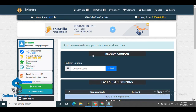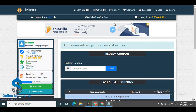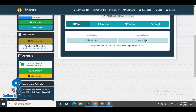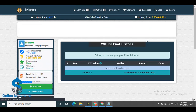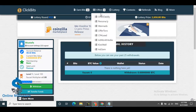Okay, the best way you can earn much more is the referral. You can refer your friends, and you can earn much more crypto with the referral link. Right now I have referred 3 people. This much I earn from referrals. Okay, and you can refer your friends. Now below you see your points from referrals. Okay, not enough for me because I don't have many.